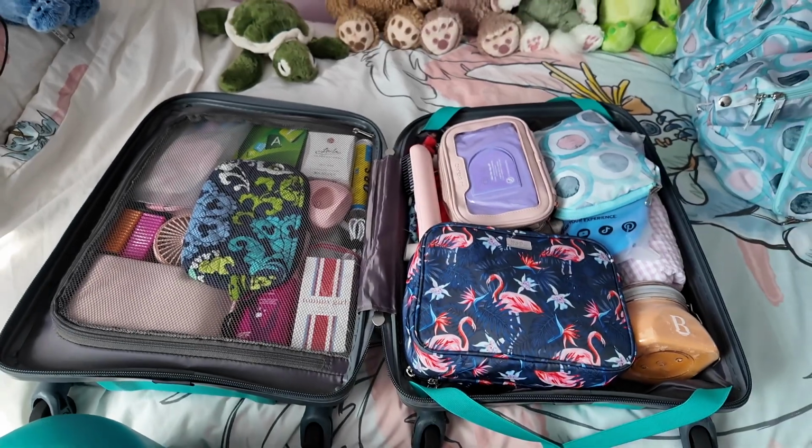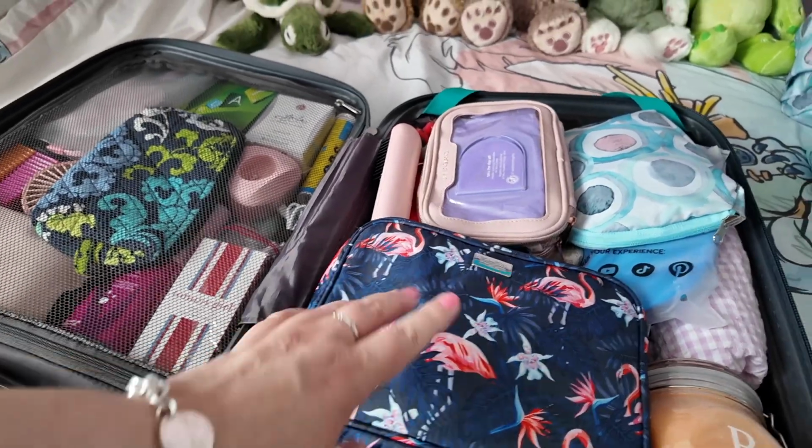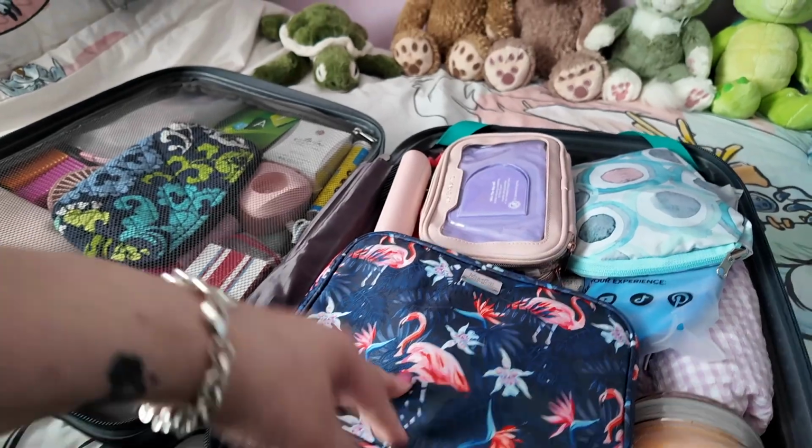So this is my smaller suitcase. In here I have my Mia Tui wash bag, which I will link down below.